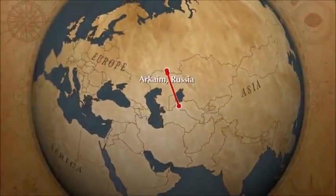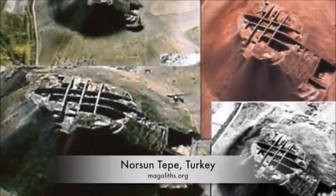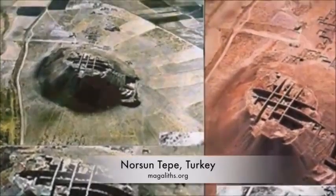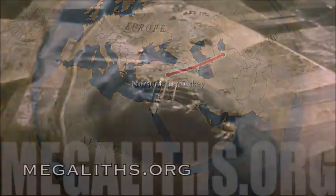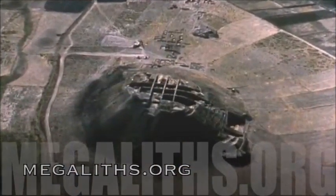Despite the obvious similarities of design and functionality, as we are gonna see shortly, still the history textbooks continue to maintain that people were quite limited to their area at that time because simply they were very, very primitive. And not only that, identical style settlements are found all the way in Turkey. For example, Nursun Tepe. Tepe simply means hill, that's why you will hear it very often. Also, Gebekli Tepe. Again, we have official dating here 4,000 years old.